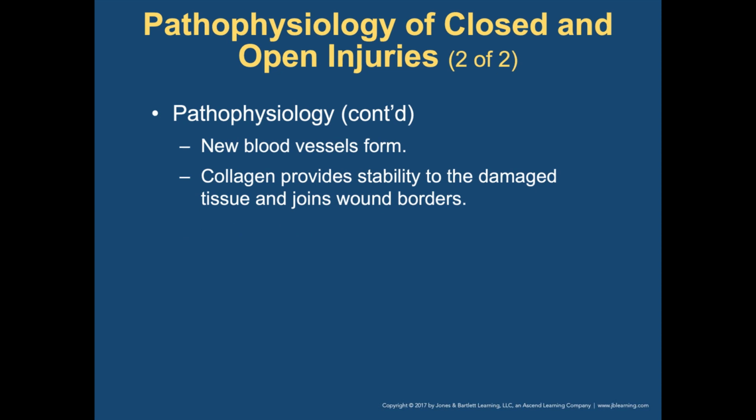In the late stages of wound healing, coagulation provides stability to the damaged tissues and joins wound borders, thereby closing the open tissue. Collagen is a tough, fibrous protein found in scars, hair, bones, and connective tissues. Collagen cannot restore the damaged tissue to its original strength. So it's just like a broken bone.